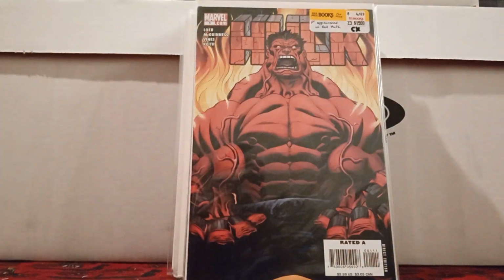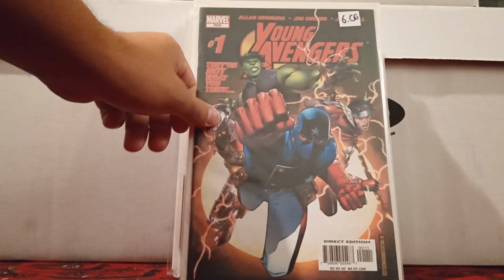So it's Hulk number 1, the first cover appearance of the Red Hulk, which now is said to be the first full appearance in issue 2. And then after what's happened in that Ms. Marvel show and the previews for Black Panther Wakanda Forever, it's like they're finally starting to form the Young Avengers.